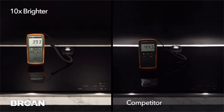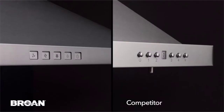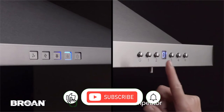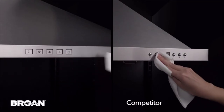Brune's upfront integrated one-level LED modules illuminate the entire cooktop, compared to that of the competition's LEDs placed at the back of the hood. Brune's new line of chimney hoods include easy-to-use soft-touch controls with backlit identification. The sleek design allows for ease of cleaning with controls that are flush with the side of the hood surface.